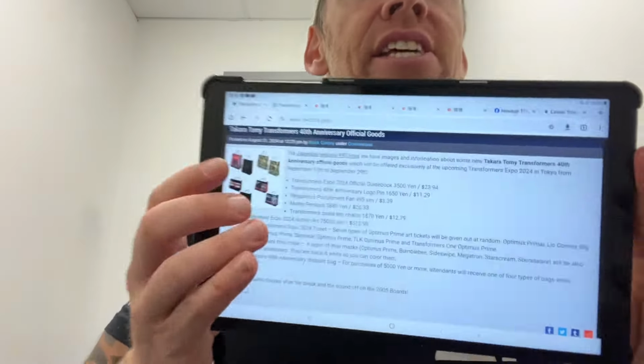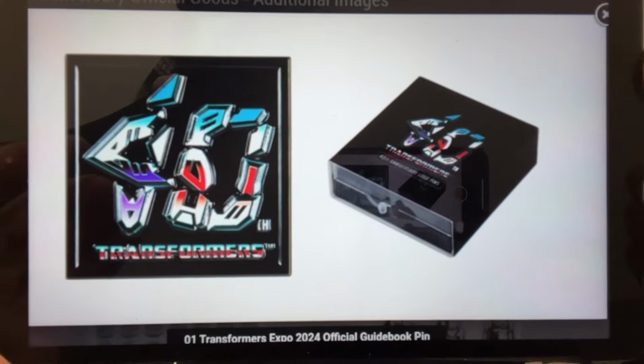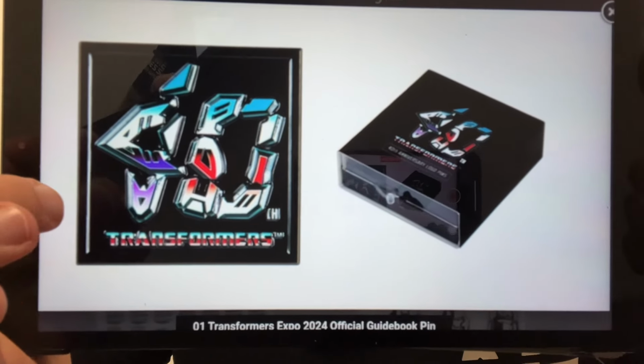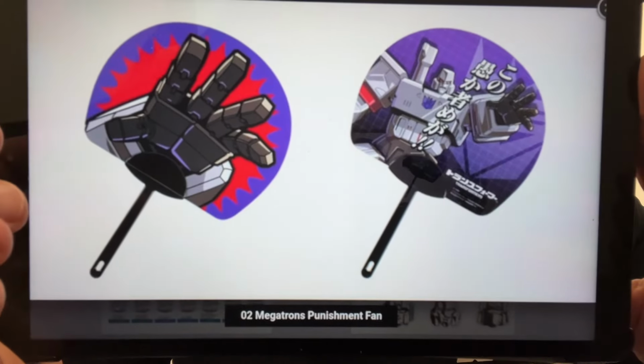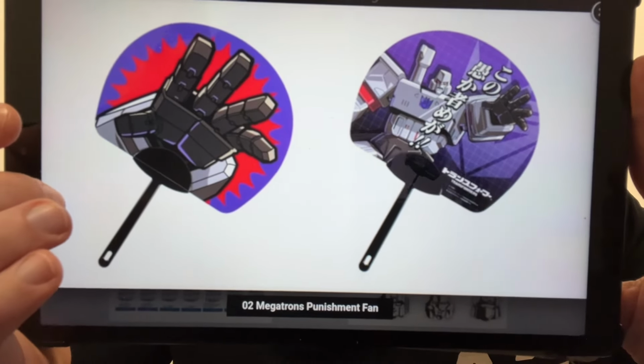Right, we're going to kick off with an event that is going to happen next weekend. So this is the Takara Tomy Transformers 40th anniversary. They're going to be doing a massive expo in Tokyo, and this is just some of the official merchandise. Now, these images are from TFW 2005. We've got an official guidebook pin there. We've got an interestingly titled Megatron Punishment Fan. I don't know what to say about that.